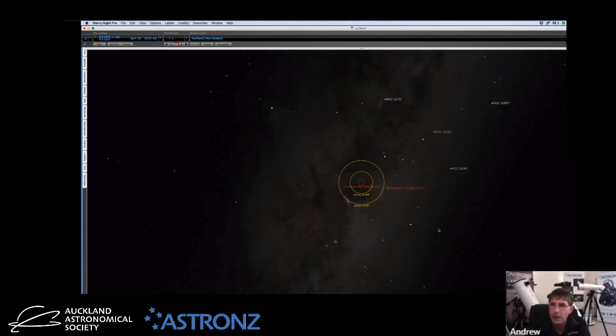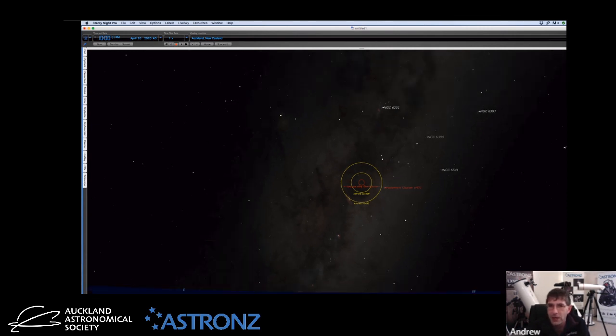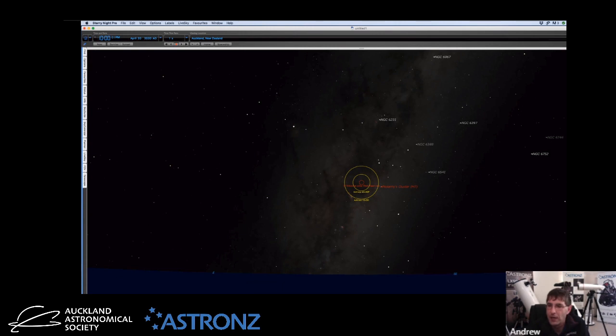Explore it outside. So that's a couple of objects too. I like looking at them in binoculars, classic sorts of things that give you superb views and are good for practicing learning the sky.